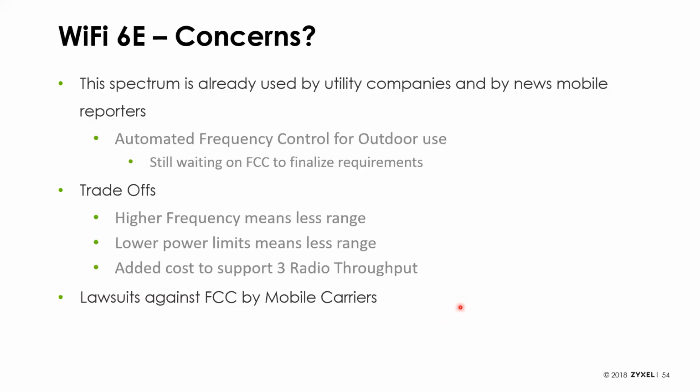So just like with DFS and 5 gigahertz, there's already people with licenses using this 6 gigahertz spectrum. The good news is it's primarily outdoor users. It's being used by utility companies, from smart meters to talk back to the office. It's being used by news reporters to send their video feeds up to the TV for live streaming, etc. So that's one issue we run into. There are these other users.